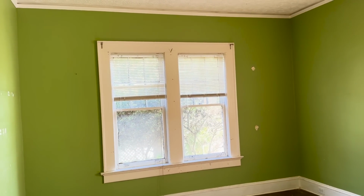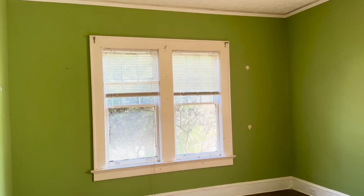And then here's one bedroom. I think we're gonna keep the color. I'm kidding. Imagine.